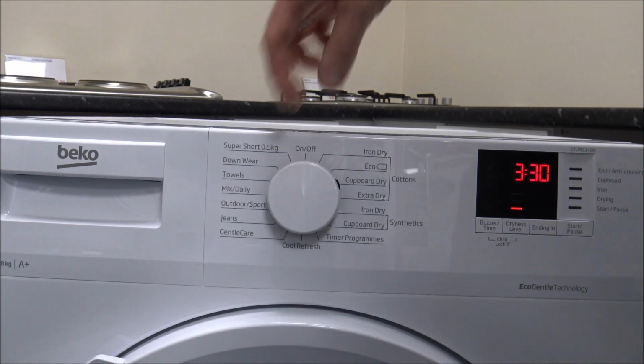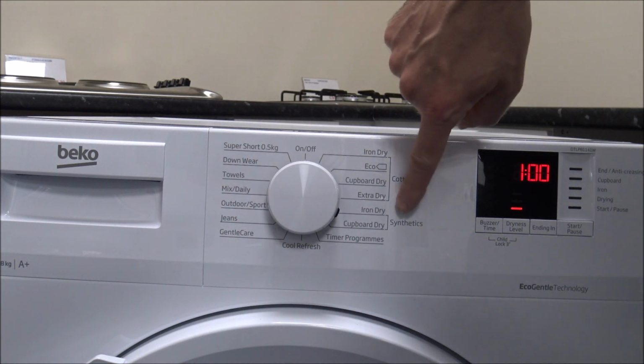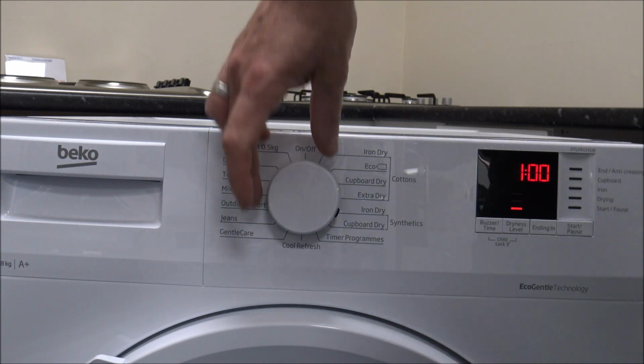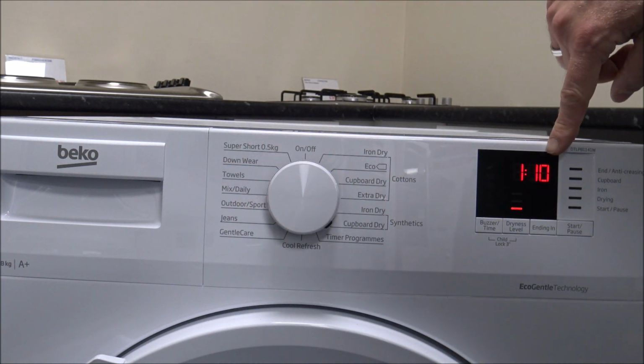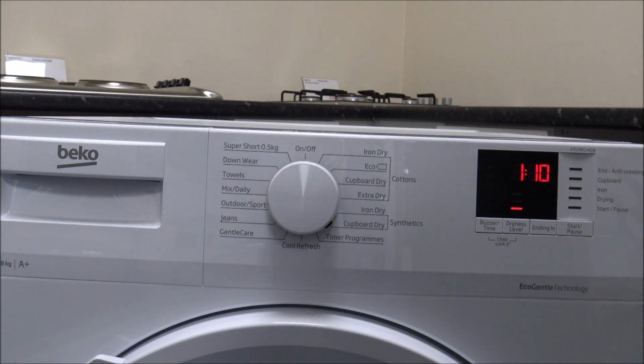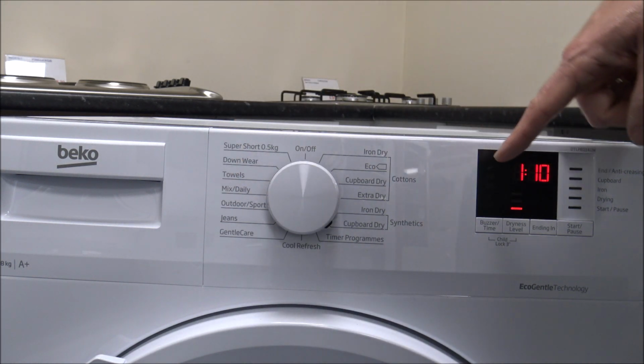Now as you go around to some of the other programs, as you can see here it's got cottons on the right, and then you've got synthetics. So as you come around to the synthetics, you will notice that the program duration is a lot quicker. This is around an hour, and again this is because it uses the sensor, then it will adjust the time accordingly.